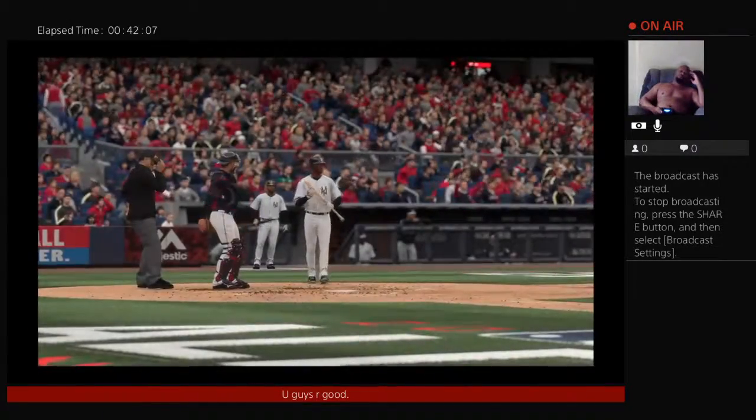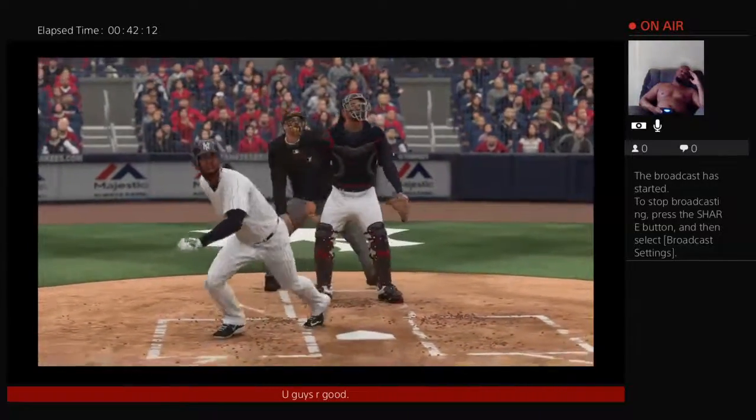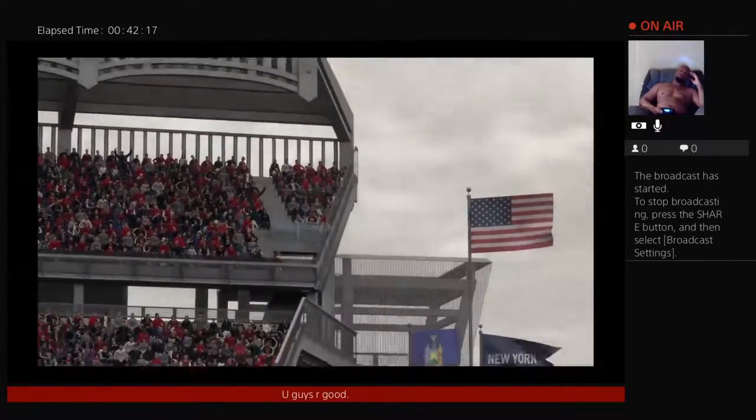Didi Gregorius will stand in yet again as we flash you back to the middle innings. This was a turning point here, a solo home run that was really one of the key at-bats of the ballgame to this point.